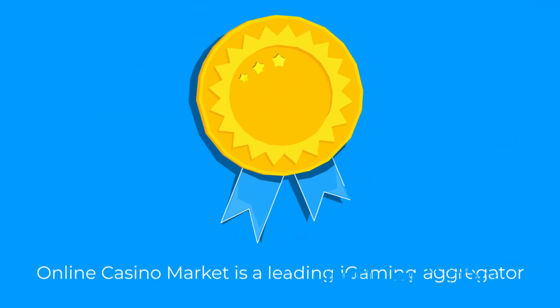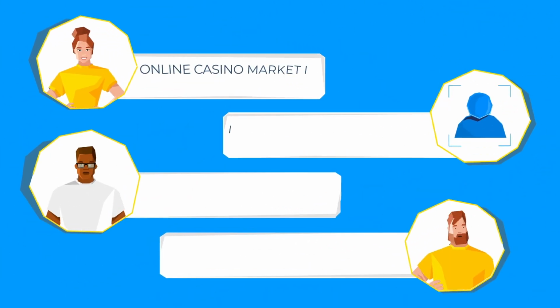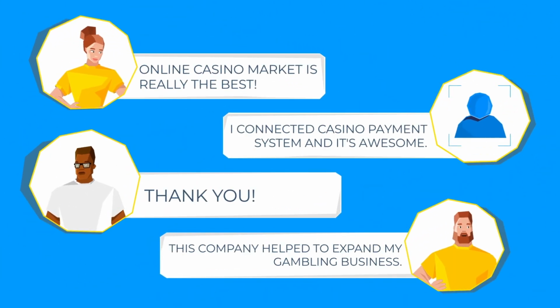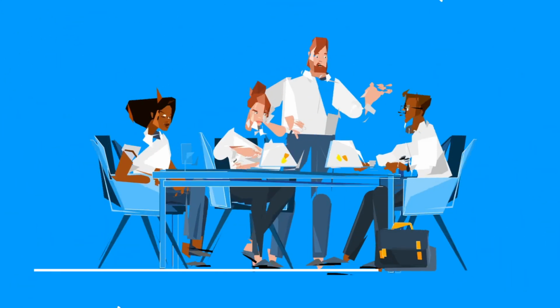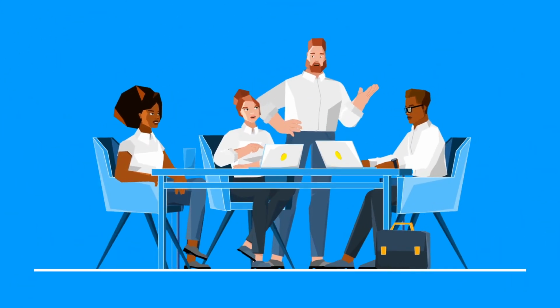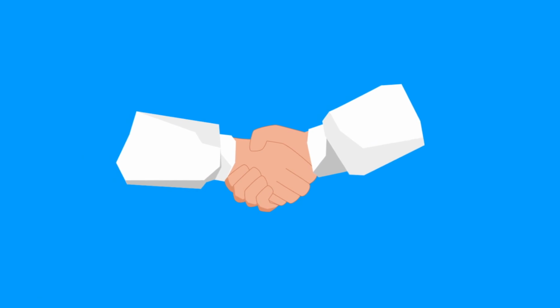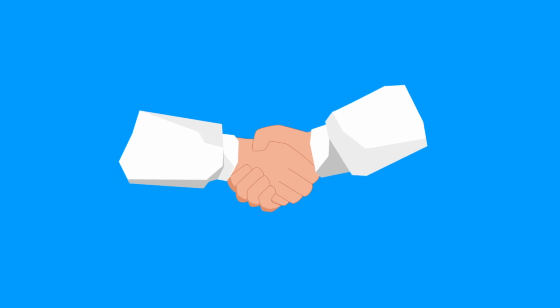Online Casino Market is a leading aggregator of services in the modern iGaming sphere. Hundreds of operators already connected payment systems with the help of the company. Our experts monitor the changes in the availability of payment systems to ensure the latest upgrades are introduced to operators. Order our integration of transaction gateways and other services for building and improving your casino business.